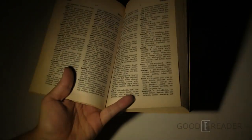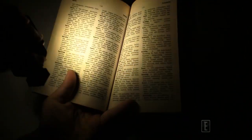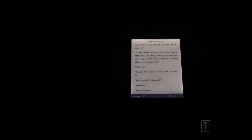Remember when you used to stay up late at night and read books under your sheets with a flashlight? This is more or less what it looked like. In that time, technology's come a long way. We have e-readers now to read digital books, and now we have e-readers that allow you to glow in the dark. This is the new Kobo Glo. Allows you to read in the dark without a flashlight.